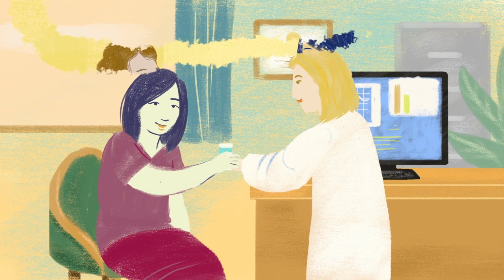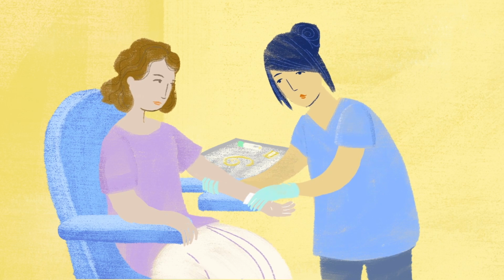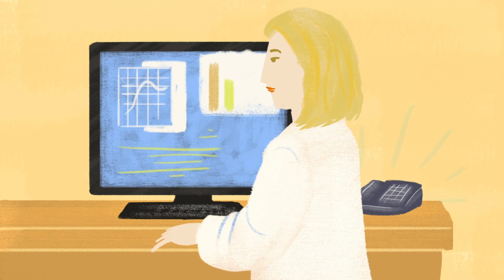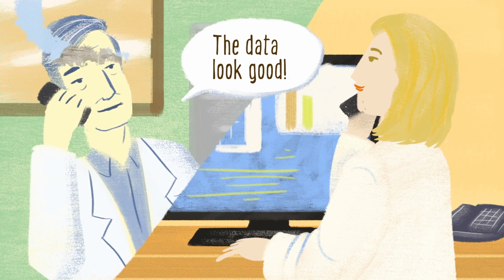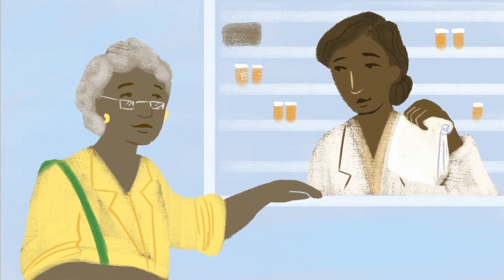Once a drug is shown to work in a clinical trial and approved for use, researchers will monitor the drug to see if it's effective in a wider population and document any side effects or collateral damage the drug may cause in the real world. Treatments that are based on this type of clinical research are often termed evidence-based medicine.